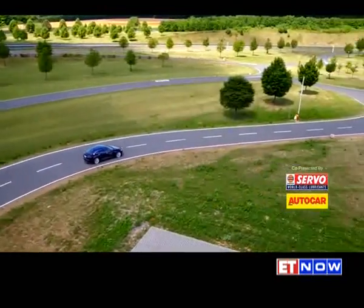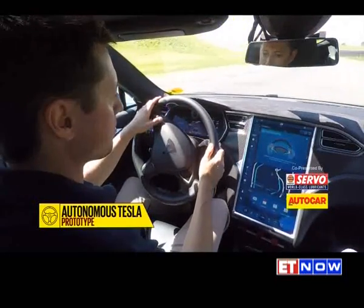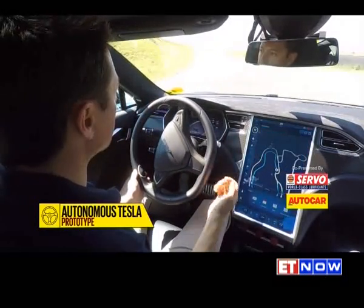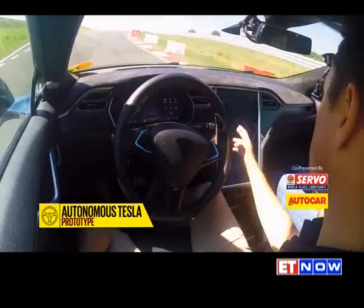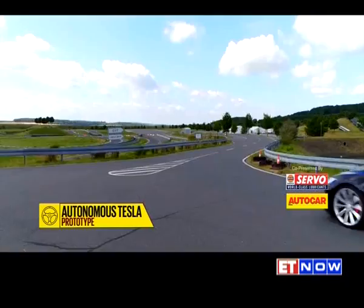Finally, it was time to let the car take over. Automated mode is available. Exactly. So now I'm informed I'm on the blue area. Now I can use my two buttons to activate the system. And you can see the car is in control. The car is in control now.